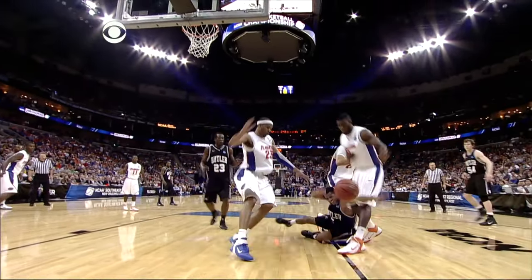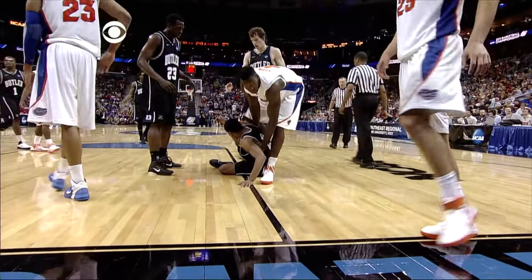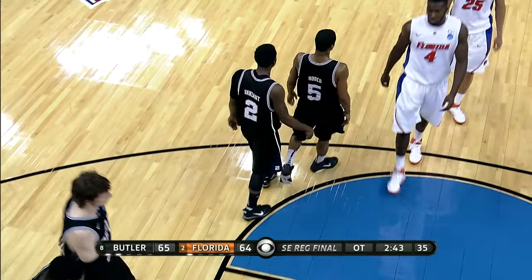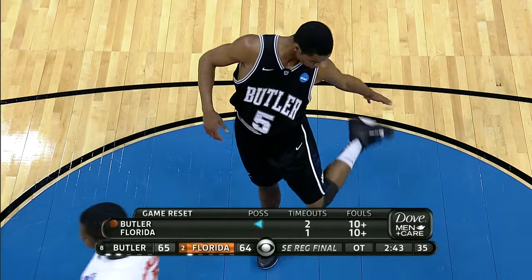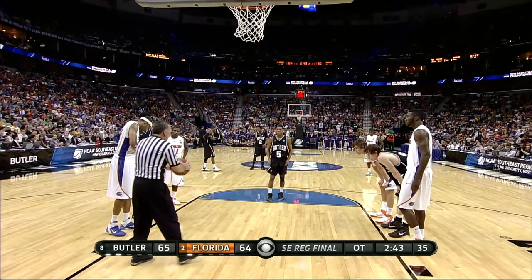Look, he gets into the lane. Tyus doesn't even know he's behind him, going right up his back. 2:43 to play in overtime. 65-64, Butler. We're in overtime in New Orleans, 65-64, Butler with the lead, as you take a look at the game reset. See the timeouts remaining for both teams. Both teams shooting the double bonus.